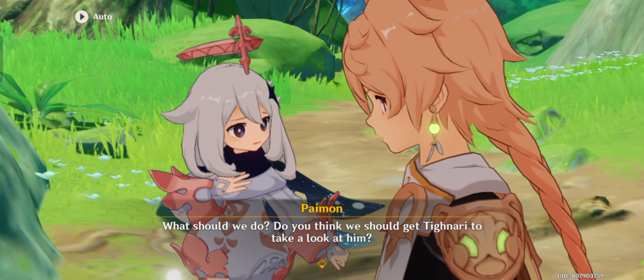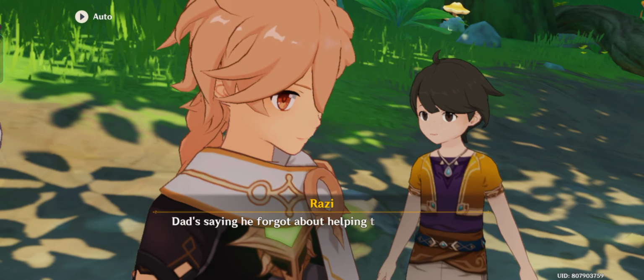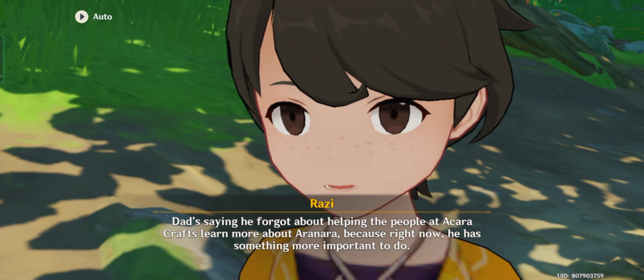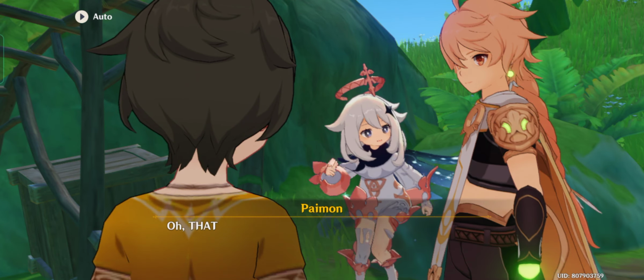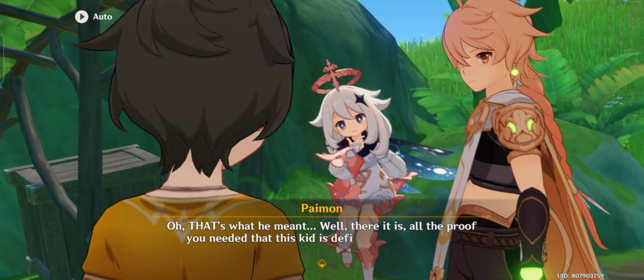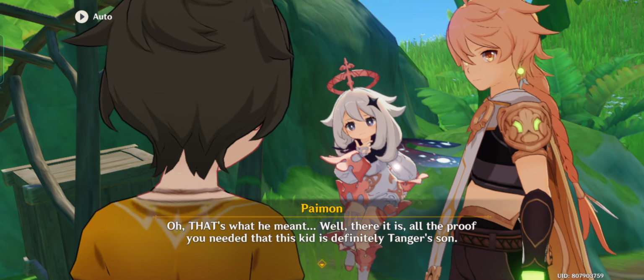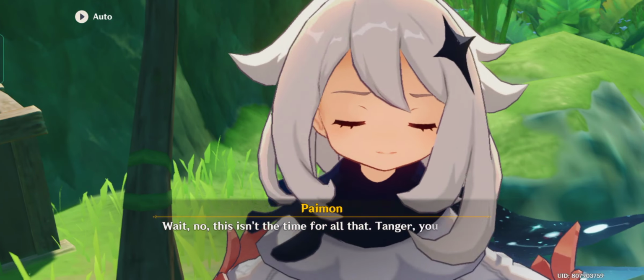Do you think we should get Tainari to take a look at him? Dad's saying he forgot about helping the people at Akara Crafts learn more about Aranara because right now he has something more important to do. Oh, that's what he meant! Well, there it is! All the proof you needed that this kid is definitely Tanjir's son. Wait, no, this isn't the time for all that.